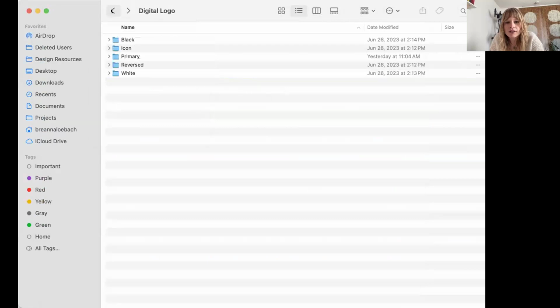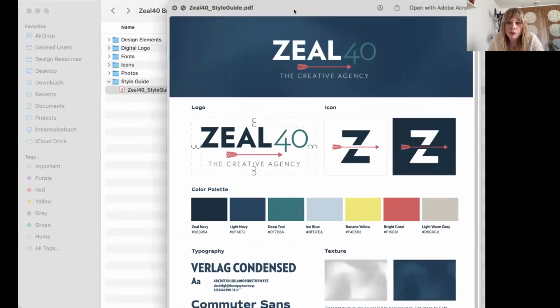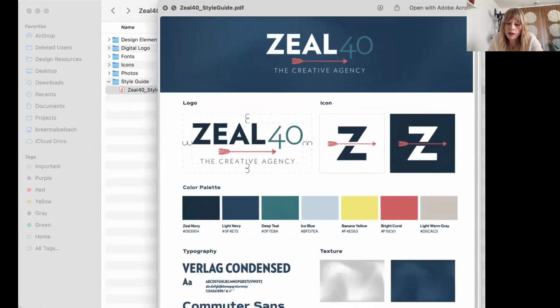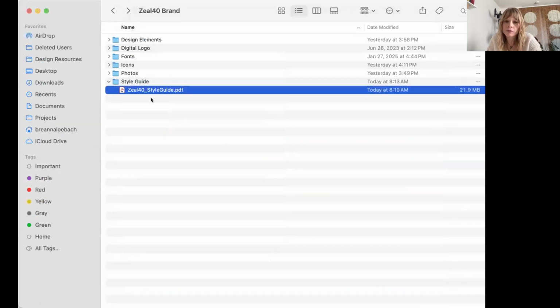And while I have the Finder up for you guys, before I switch back to the browser view, I'll show you our style guide here. This is just a really simple style guide that we have for Zeal 40. These are all of the elements that we'll be uploading into our brand kit today. Okay, let me switch back over.